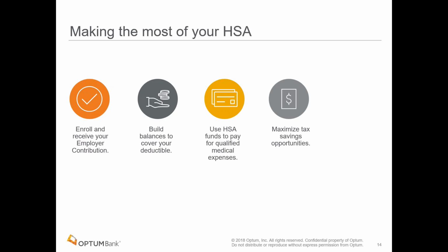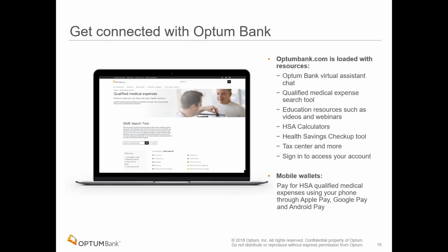Maximize the tax savings that come with an HSA. Know the contribution limits and take advantage of contributing the most that you can. Also stick to utilizing this account for qualified medical expenses only. And the final step when owning an HSA is to grow your savings. Make regular deposits and remember to set a goal each year. Not only will your deposits grow, but your tax savings will too. Consider investing if that's of interest to you and you are comfortable with the risk.